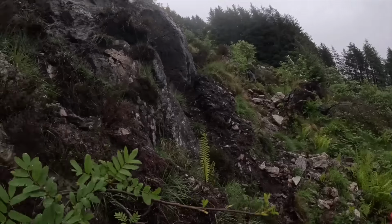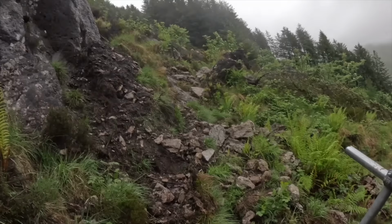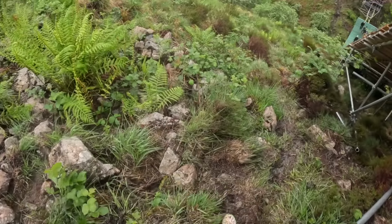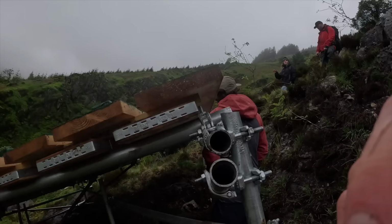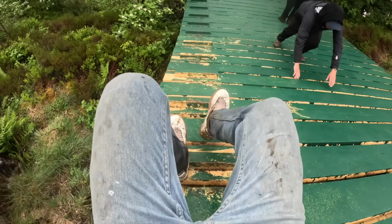But we're in the gap now, and it's still probably a solid 15 to 20 feet to get onto this horrible structure. So what do you reckon, it's like a 6-inch step up? It's pretty grippy.